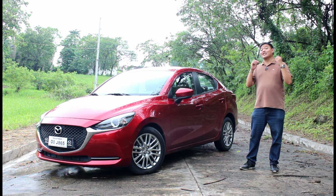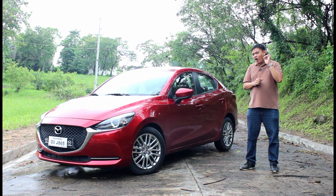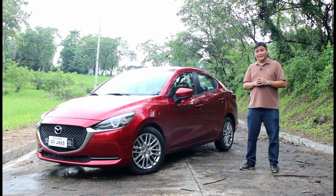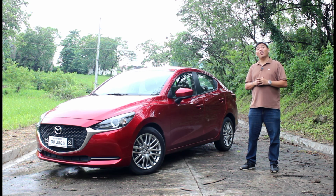Now, I know not everyone's a gearhead, but hear me out. Not everyone's an audiophile. But if an audiophile says a pair of speakers is good, you better believe it. The best part is, this won't cost you an arm and a leg.